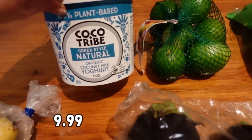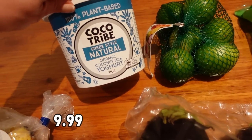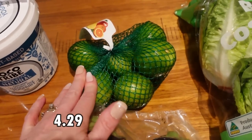This is such a great yogurt. This is such great value. It was a dollar off today, which even makes it better. So I got that punnet. Limes, I'm just doing lime juice, squeezed limes. Yeah, that's what I'm doing at the moment.